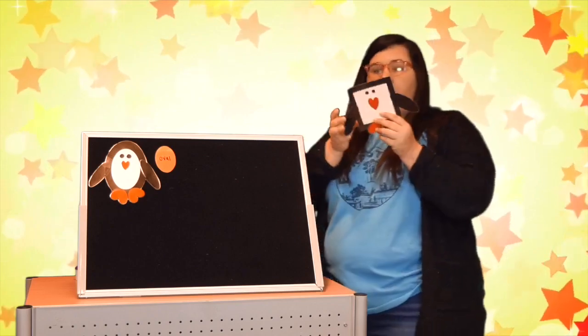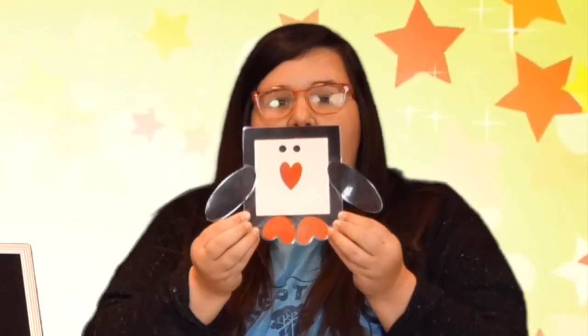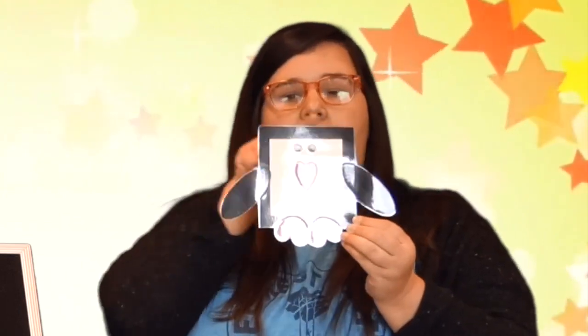Okay, you ready? I'm a little penguin. Look at me. Can you tell me what shape you see? What shape do you see in this penguin? What shape do you see?